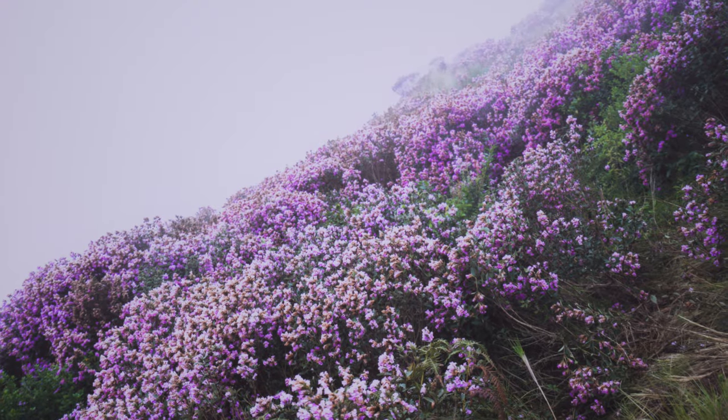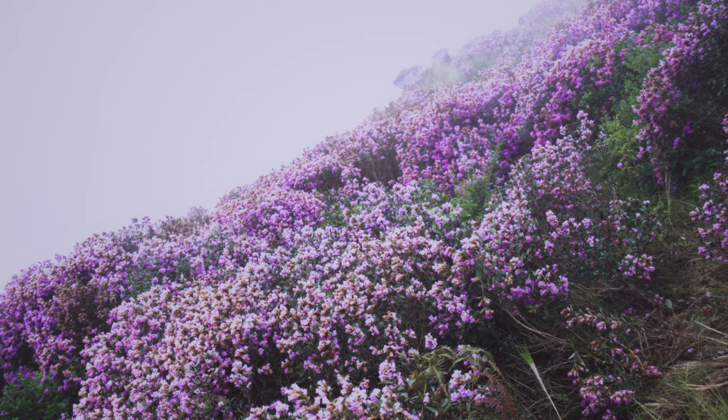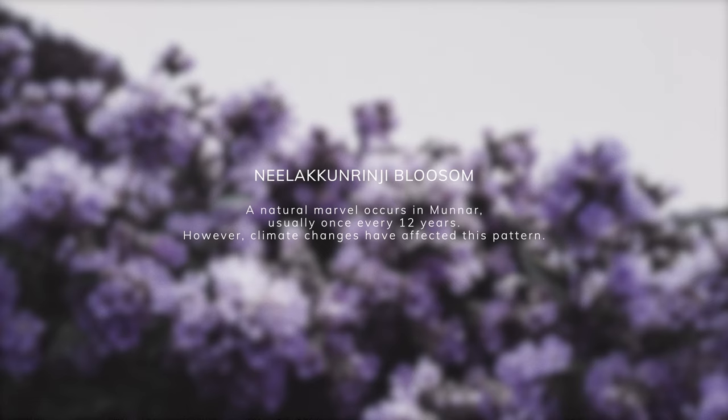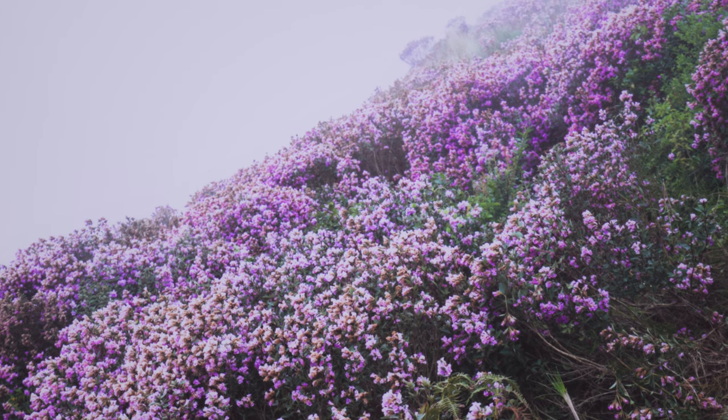Another wonder you might visit in Munnar is the blossom of Neelakurinji, a rare flowering plant that paints the hills in a breathtaking purple-blue hue. The blossom happens generally once every 12 years, but it is not a strict rule. Its ethereal beauty attracts tourists, offering a once-in-a-lifetime spectacle in this charming hill station.